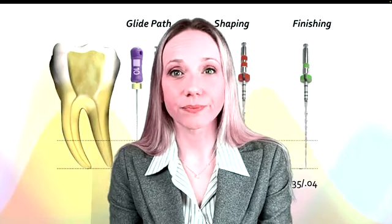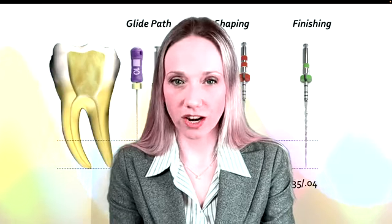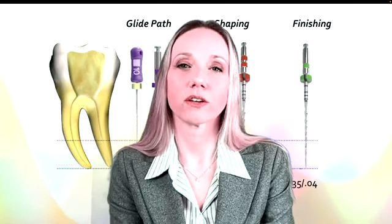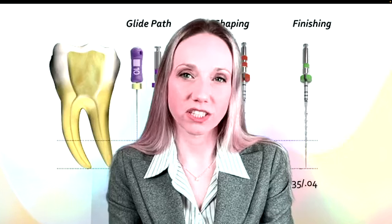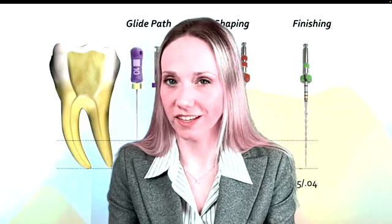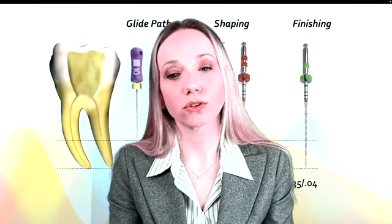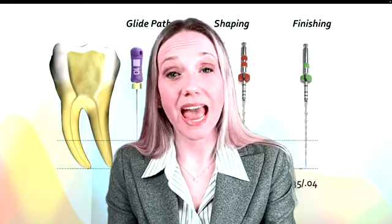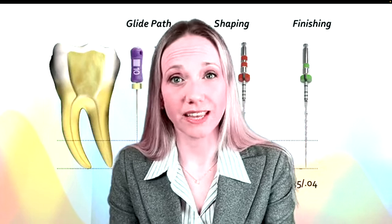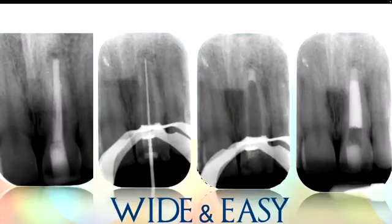In this case, we will bring straight to the working length the 1303, 2004, 2506, if the root canal allows us to do it, but we are talking about wide and easy canals, so it's like 100% the case. We will also use the 3504 for finishing and maybe a larger instrument if the diameter of our apex is larger than 35, which is extremely possible in these cases. For example, here, the final diameter was like 80.